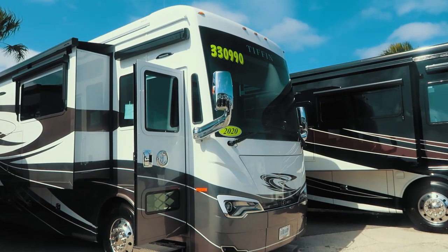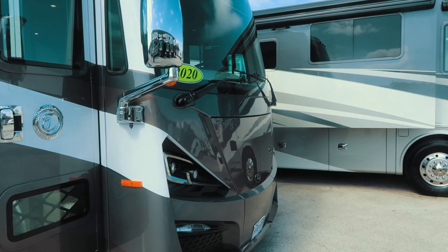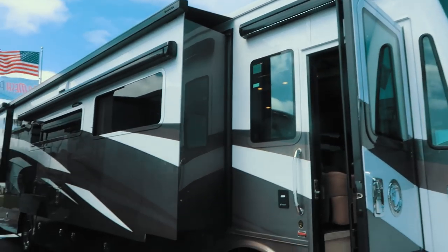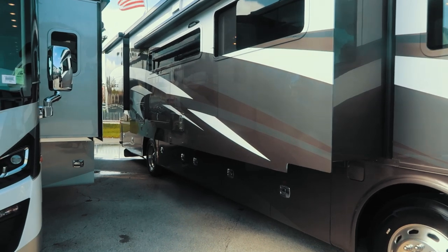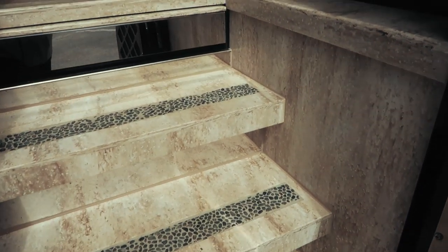The Tiffin diesel pushers here are averaging about $300,000 to $350,000. This is a 2020 for $267,000. It's got the awning over the door, lighted with LEDs. Almost a full slide on the passenger side with a slide in the back, single axle. Got the full treatment right at entry with leather, stone, real wood.